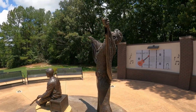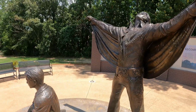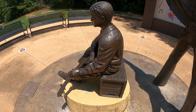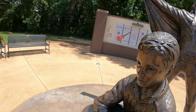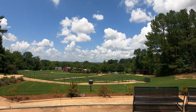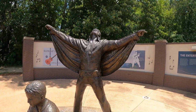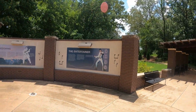But taking one last look at the larger than life statue, and then yeah, like I said, it depicts him sitting on a milk crate, and that is him looking down at downtown Tupelo, which today you can't really see it, but still is great to be here in the spot where Elvis was inspired.